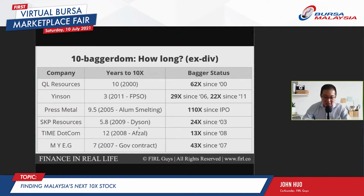So this is the kingdom of the 10-baggerdom. Now, this list is not exhaustive. There are many more companies in Bursa that have achieved what we call 10-baggerdom. That means their stock price is more than 10 times the IPO price. So QL took 10 years to 10x, from 2000 to today. So it's 10 times, and 62 times since the year 2000.